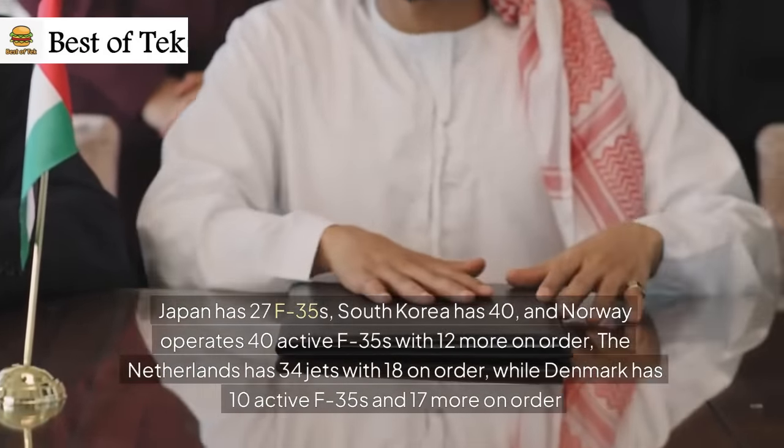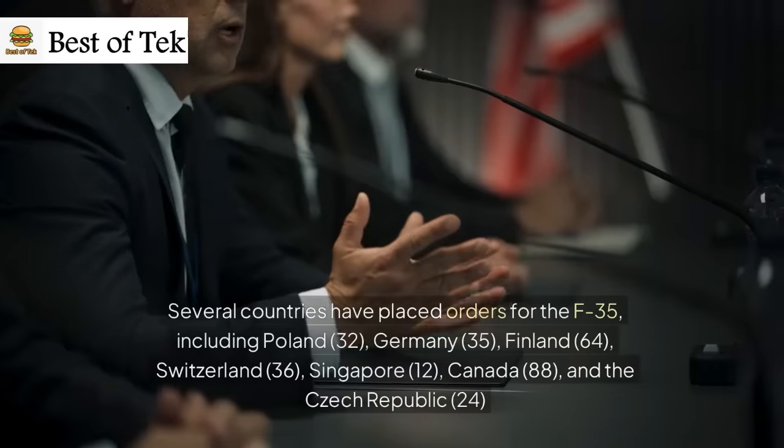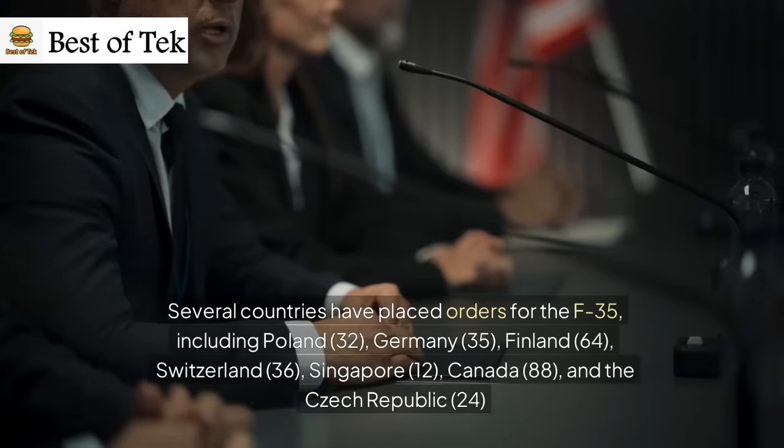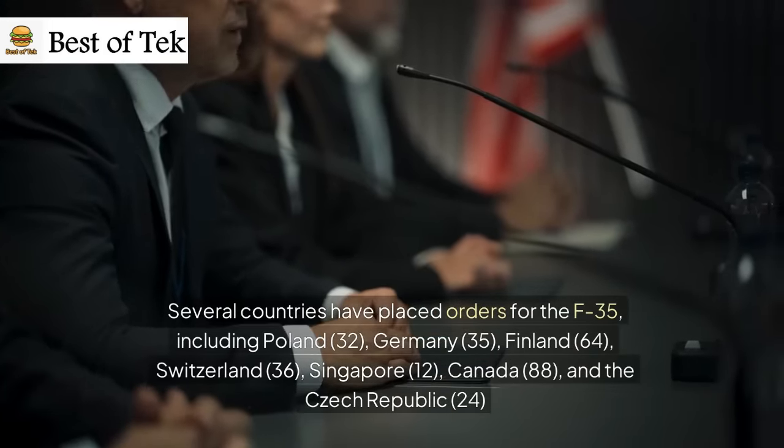more on order. The Netherlands has 34 jets with 18 on order, while Denmark has 10 active F-35s and 17 more on order. Several countries have placed orders for the F-35, including Poland 32, Germany 35, Finland 64, Switzerland 36, Singapore 12, Canada 88, and the Czech Republic 24.